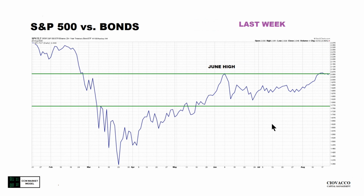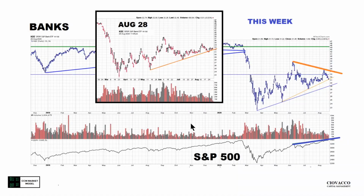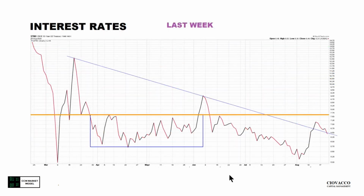Similar concepts here, SPY TLT. Here's the June high. Here's your stall, kind of a failed breakout look. Here's the stalled, failed breakout look. Looks a lot better as of Thursday's close, well above the June high. Banks, still a mixed bag. One good thing on this chart. We're still holding this dotted orange line that we covered last week.